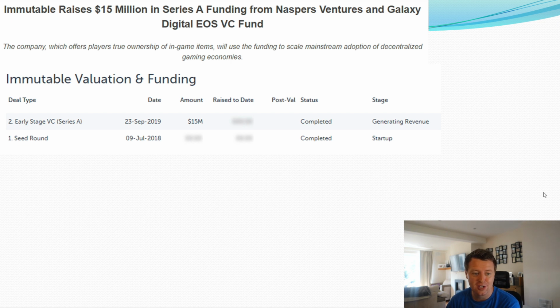So in terms of the fundraising history, the seed round was undisclosed in 2018, and in 2019 they raised 15 million, which I think is the same as they're raising in the ICO now.